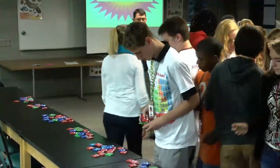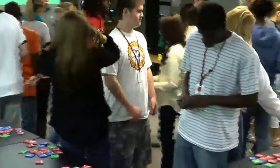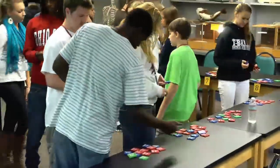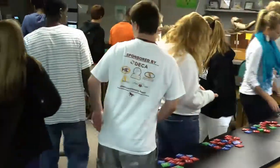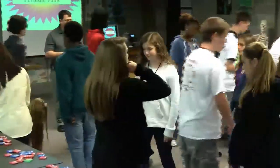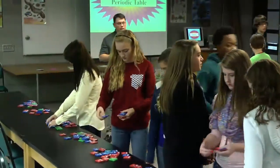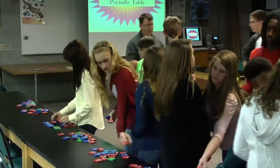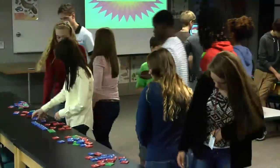Okay, when all the tiles are off the table and you are done with your stack, stand by your number of the element that you placed on the table. Stand by your element. And if you don't remember, stand by one, and we just need one person at each element. So we'll wait till we're done sorting. Someone's over here on our argon and our potassium. We'll need someone over there. Potassium is all the way over here, number 19.